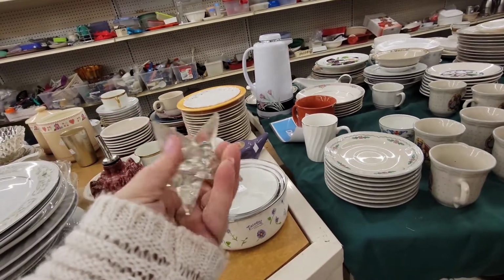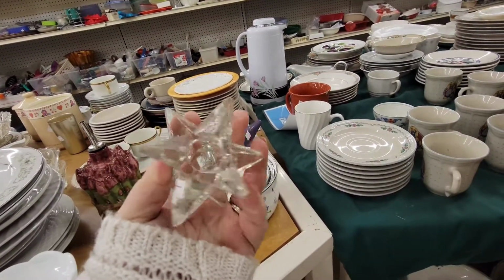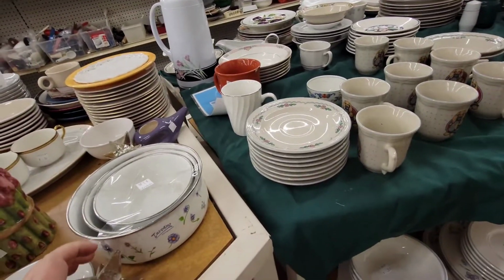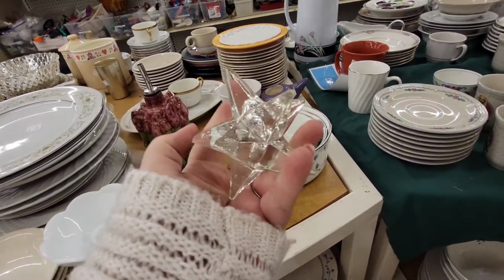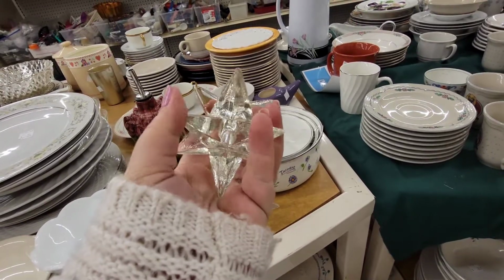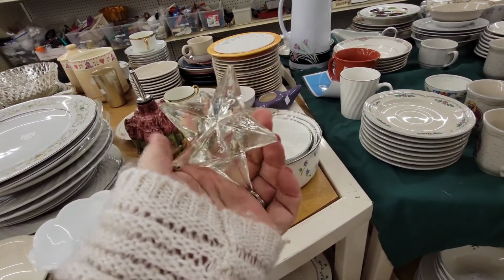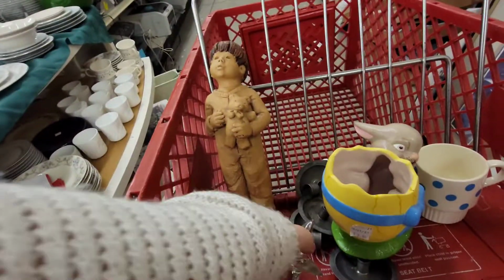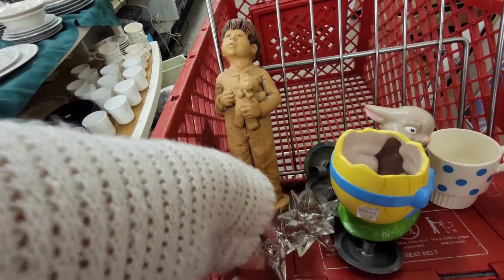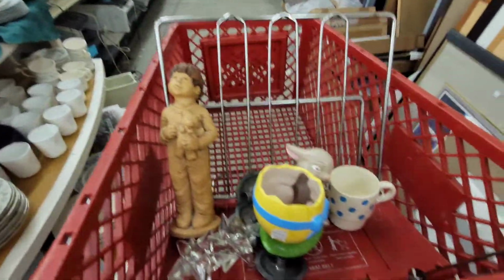These star-shaped candle holders are made by Rosenthal, and they are a popular thing that I see on live sales on YouTube, so I thought I would go ahead and pick these up. You'll see me checking the points on all of them to make sure there are no chips, and I didn't feel any chips, so I think I got a good deal there.